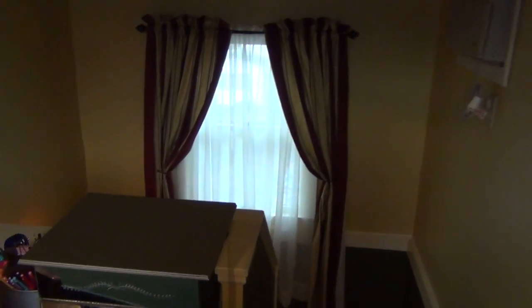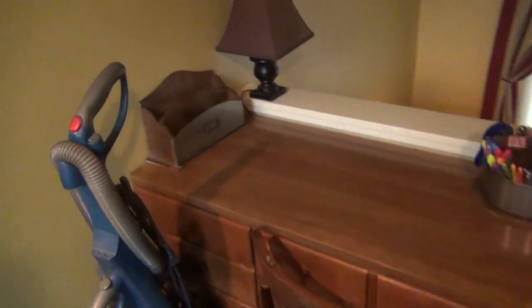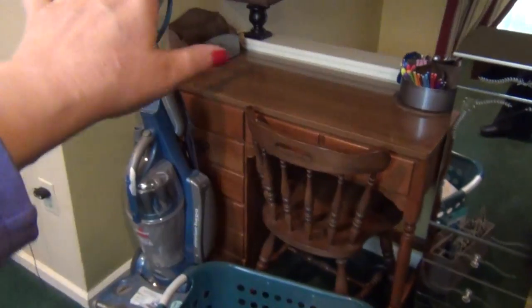So you remember my staircase that I did a couple of months ago. It's still impeccable. We love it. Things that I moved onto the balcony: if you remember the balcony, I put the desk that was in the living room. It's right here. I have a little lamp.